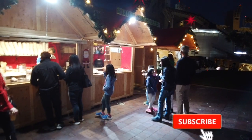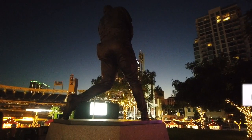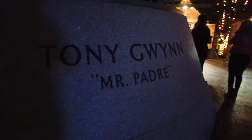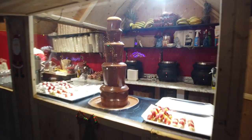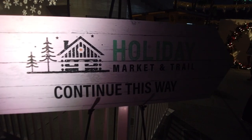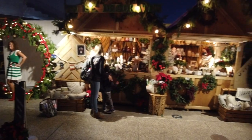I love chocolate. There's a chocolate fountain right here. And we're next to the Tony Gwynn statue. And look at the sky right now, guys. That is beautiful. Down in the distance, Petco Park, home of the Padres. Down in the lawn, they have circles to where you can sit and social distance. You can take pictures inside this beautiful wreath next to be decorated.